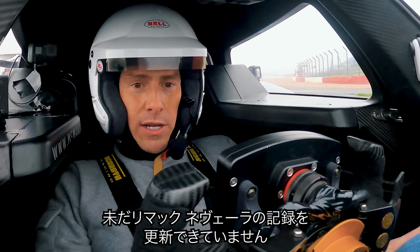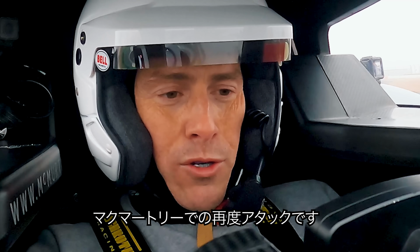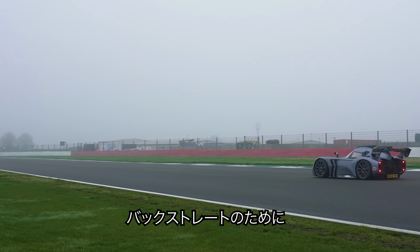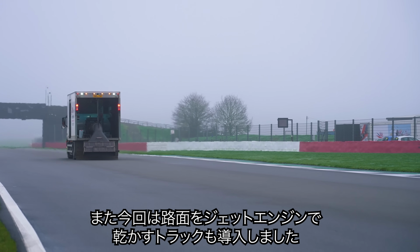Tomorrow. Do you know what? I was so gutted about not quite beating the Rimac Nevera. I managed to convince McMurtry into letting me have another go. So we've come to Silverstone, we've hired the circuit, we're on the back straight, and we've used a special truck with a jet engine on it to dry the track, because I want to see what this thing can do in the dry.